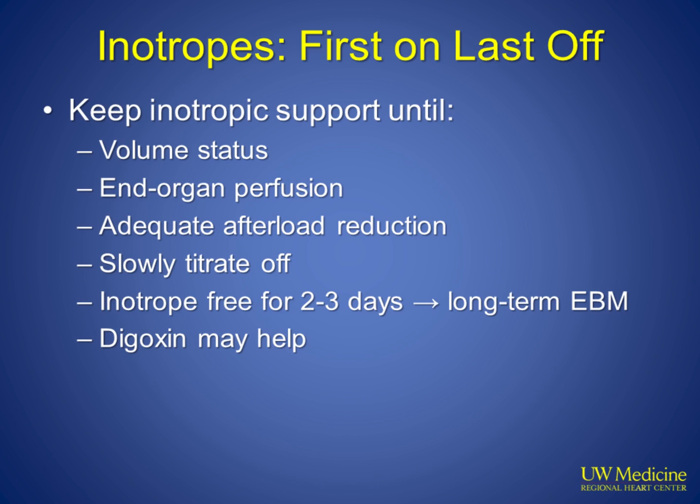All right. I just have a few more things. All right, so getting to the end here. So inotropes are kind of like the first thing you should put on. We kind of went over that. And in my mind, the last thing you take off, right? You don't want to have someone on a balloon pump and off an inotrope. You can't move that patient to the floor and do other things with them that you can do on an inotrope. So keep your inotrope, get rid of your balloon pump, wean the inotrope off later.